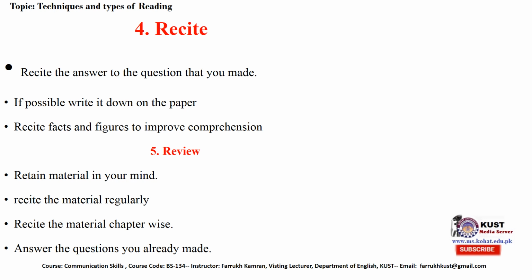After recite, another important step is review. Review is the final step in retaining the material in your mind. Review means to recite the material regularly. The recitation of material frequently and regularly sharpens your mind. You can recite the material chapter wise. Regular review puts a chapter back together again. In review, you are trying to answer the questions you have already made. This is an excellent method of learning.